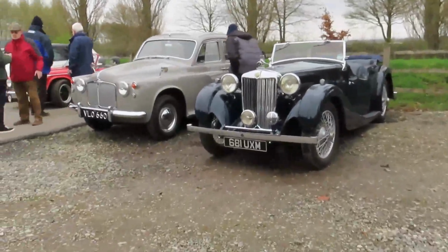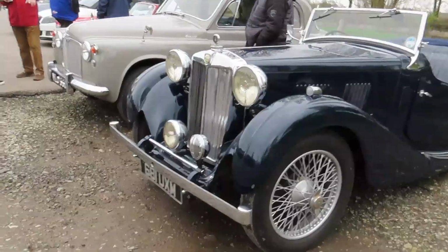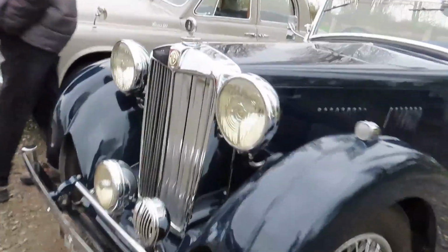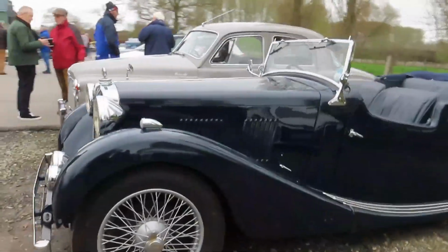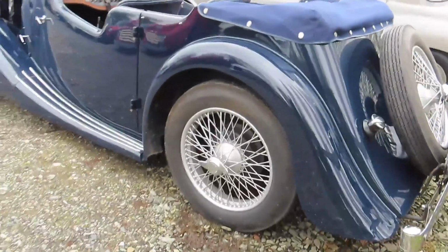And this is a lovely MG Taurus, a four-seat Taurus. That's a big one. What a graceful, beautiful old car that is. I love the little MG logo inside the lamps. What a great old thing this is. Just so classy, isn't it, really? Can't say no to a big pre-war MG, really, can you?